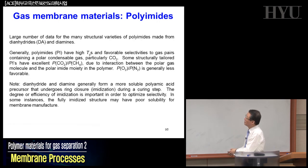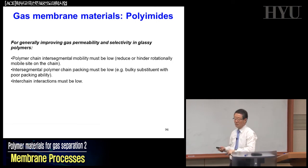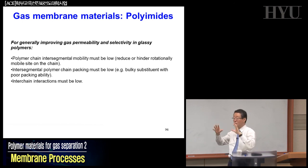I think this is the same slide. Right? So in general, we can improve the permeability and selectivity in the glass polymers by adding the chain stiffness, by adding the bulky substituent groups, or poor packing, so the increase in the d-spacing, and the interaction between the chain should be lower, right? If the interaction between the chain is quite high, then the chain packing is much higher, so that you expect to have a lower permeability in many cases.